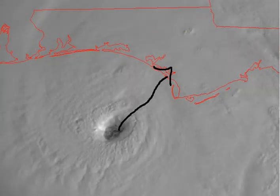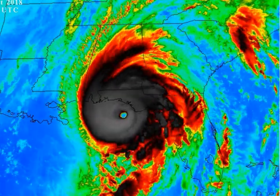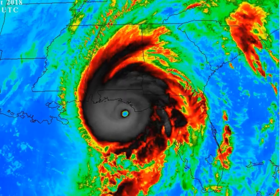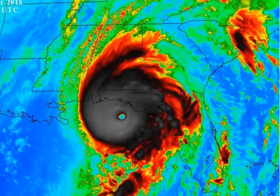So time is running out along the Florida Panhandle. All preparations to protect life and property should have already been rushed to completion, as we have a very devastating Category 4 hurricane bearing down on the Florida Panhandle. Everybody, hunker down. This is crunch time as Michael comes in.